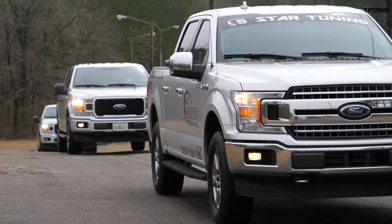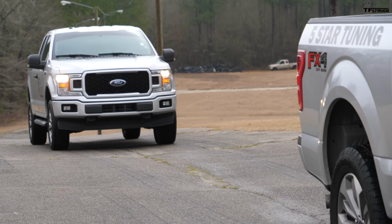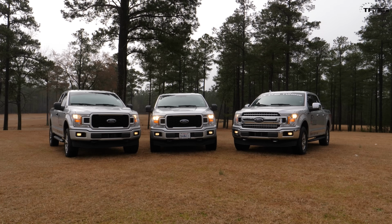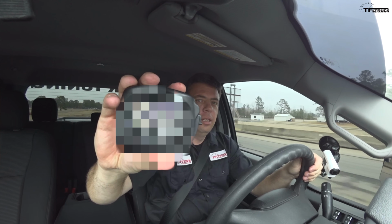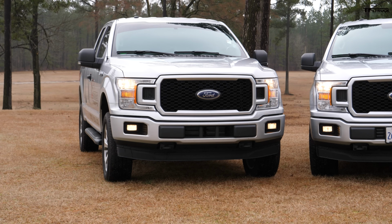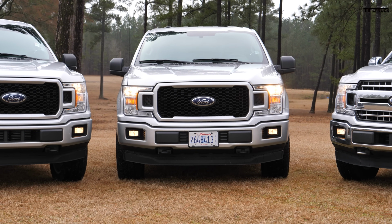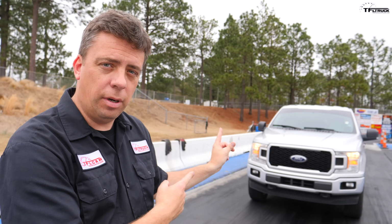Will this three-way comparison be predictable? I'm not so sure because that Coyote V8 is very strong with a tune. Here's how we're gonna do this 3-truck comparison race. First, I'm gonna get the numbers on each of the trucks, 2.7, the 5 liter, and the 3.5 liter EcoBoost. And then we'll stack them up against each other. The 2.7 will race the 5 liter, and finally the winner of that test will race against the 3.5 liter. But before that, let me get the numbers on the 2.7 right here.